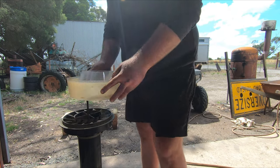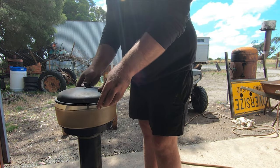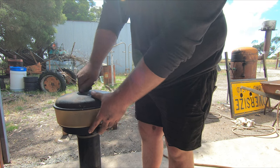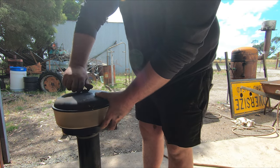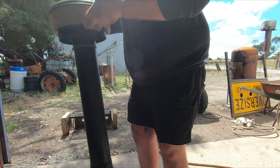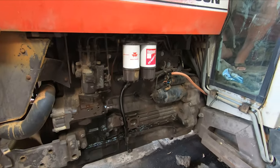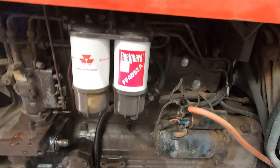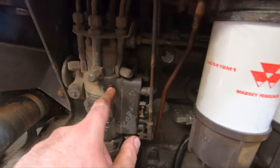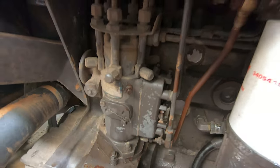That's looking a bit better. Chuck it back together. Rightio, we managed to get the tractor started, so we ended up bleeding it through the fuel filters, obviously. Then there's a bleed screw here and there. We just made sure there was no air coming out of both.